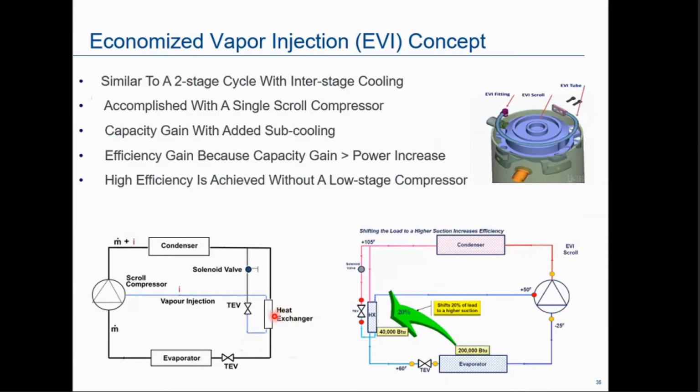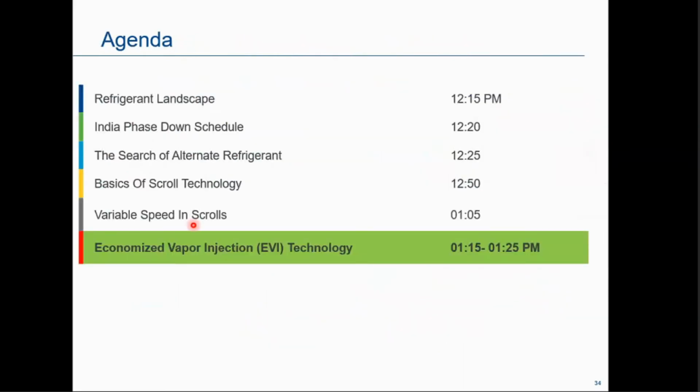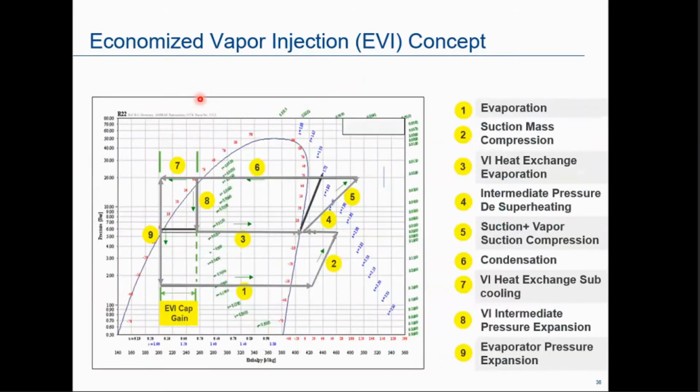7th is the heat exchange that happens inside between the small amount of refrigerant and the main refrigerant. This is where we get the subcooling. So this is how the 7 process happens, which is via heat exchange subcooling, PHE. And then it goes to the main TXV. So your pressure goes down, and then your normal evaporation.